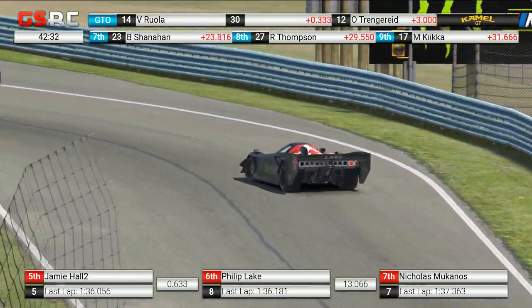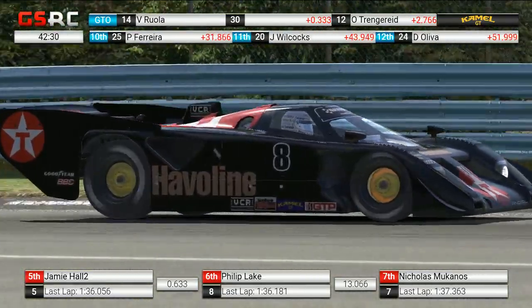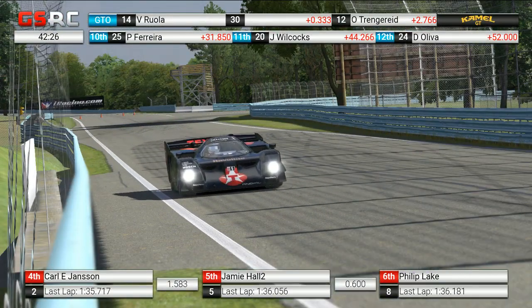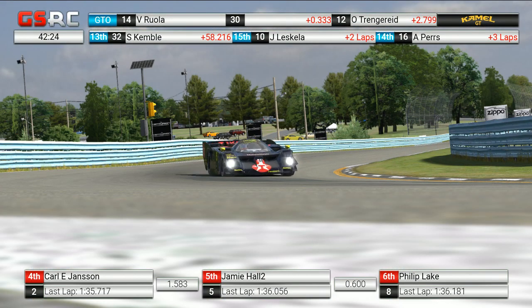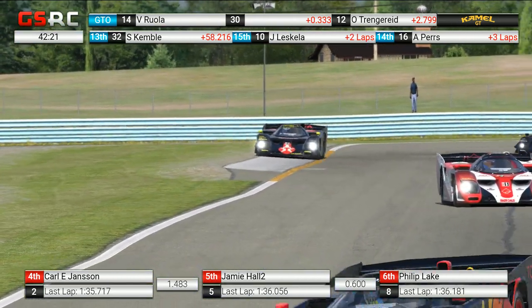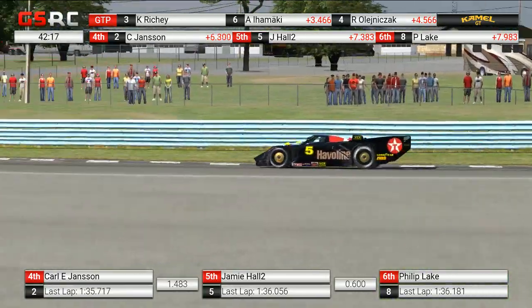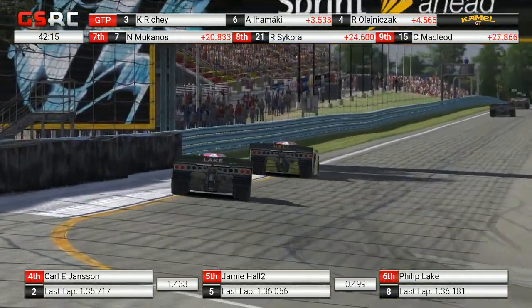Suspect maybe a bit of a shared setup between them as well. Oh, way off the apex though for Jamie Hall coming through turn 9. He's going to hand a couple of tenths away. Maybe he tried to get in and around the lake there. Just the thought. Car certainly feels like a boat through that corner.